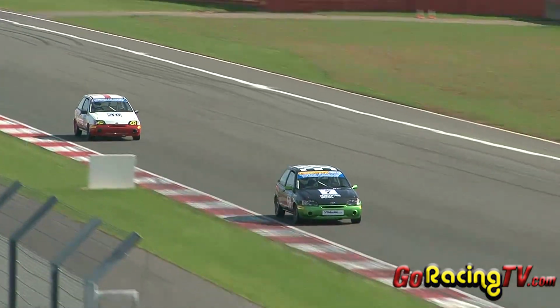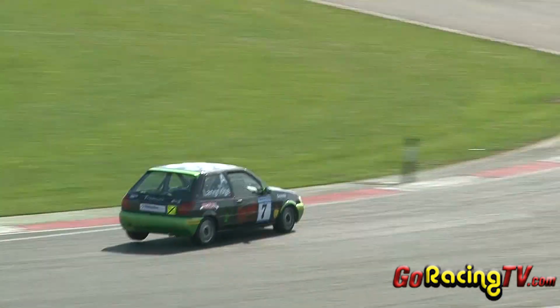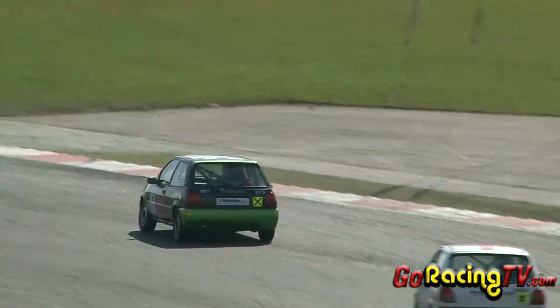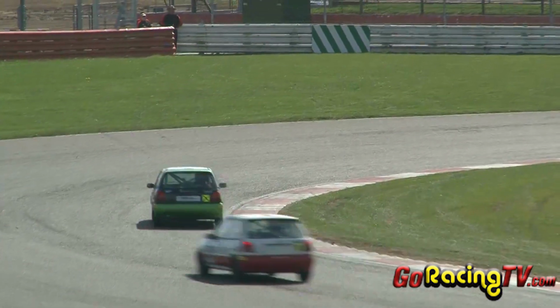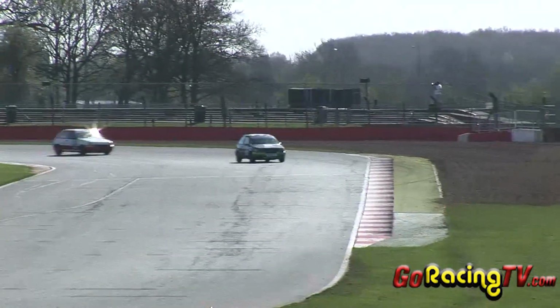the leading pair. This is where Langridge took the lead on lap 1 into Brooklands, then around into Luffield. Silverstone does tend to come in for a little bit of stick from some club drivers, saying it's a little bit flat and straight, but it's a good mix of corners really.